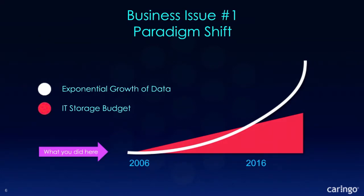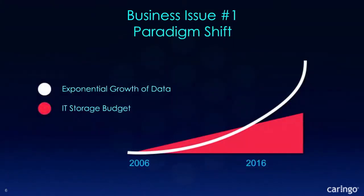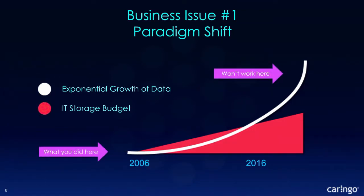What was done just a few years ago simply won't work now, really. We're seeing IT budgets being stressed. We're seeing resources stressed. It's not just the capital cost of hardware. It's the operational resources to manage the data growth, along with all of the additional requirements that users expect, being able to access information from anywhere, being able to get it whenever they want it.